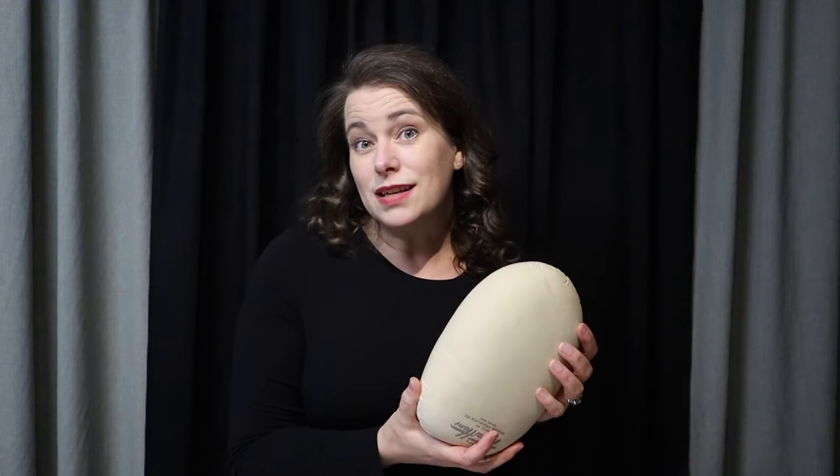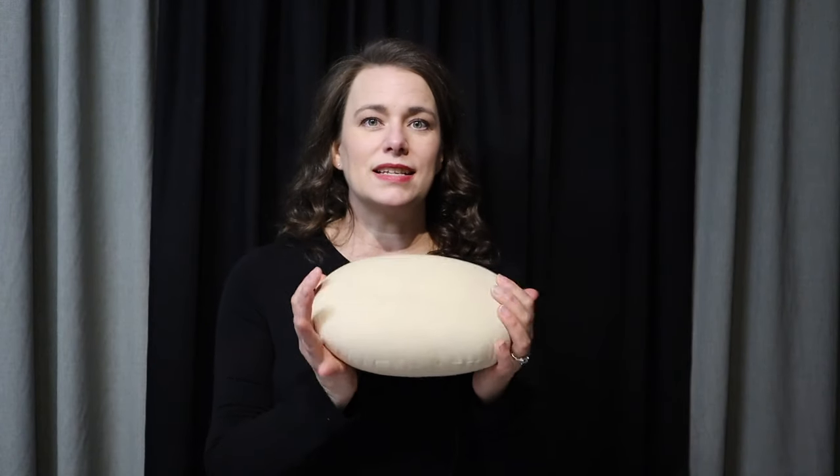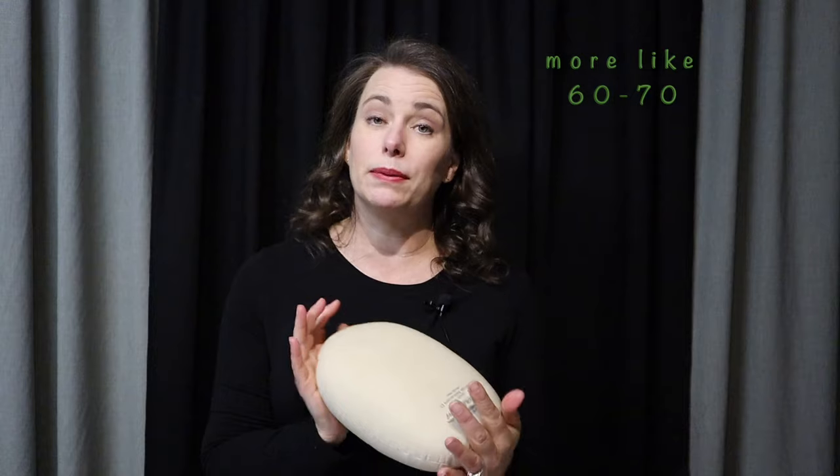And to me, part of the fun of using vintage is the thrill of the hunt. It's looking to see what's going to be next at the thrift store when I go in. I never know what's going to be there, and sometimes I find a treasure like this. So this is a Taylor's ham. It's fantastic, it works great, and it's probably 50 years old.